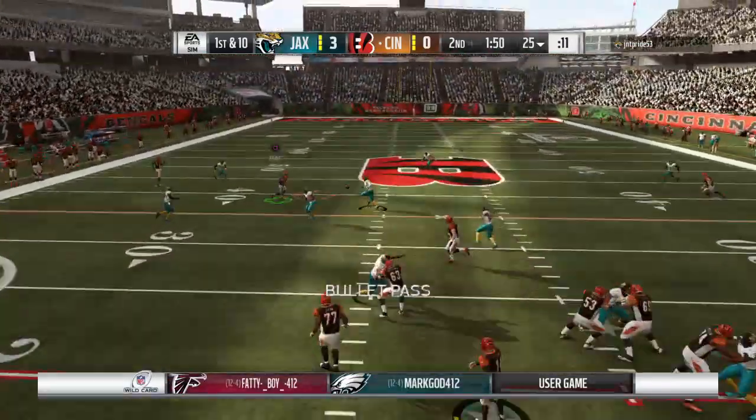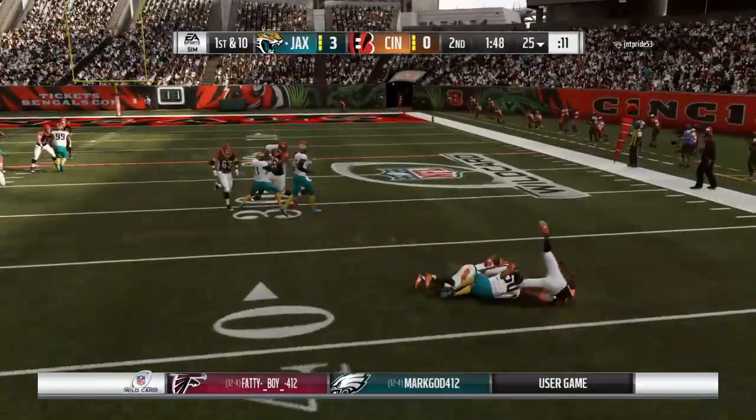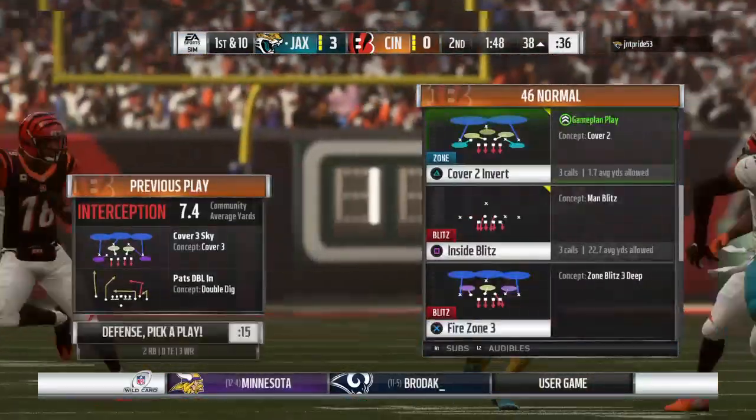First and 10 for Dalton. Into heavy traffic, and it's intercepted. Picked off by the linebacker, Telvin Smith. And they have possession, and they have it at the 38-yard line.